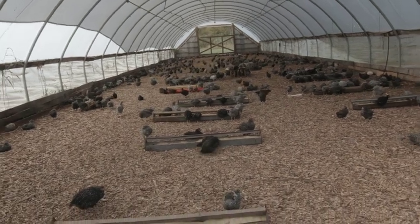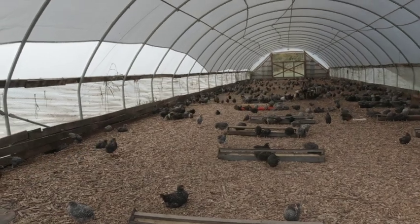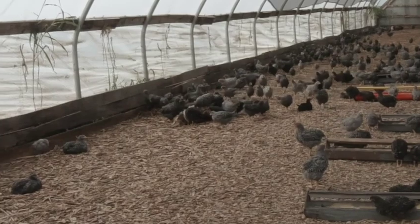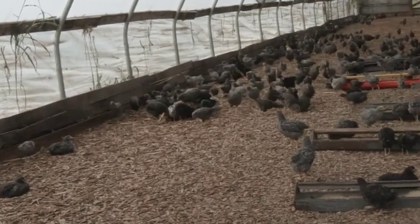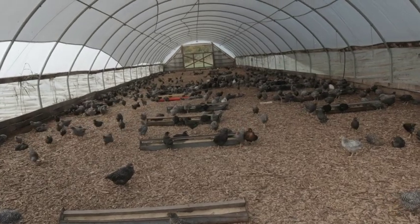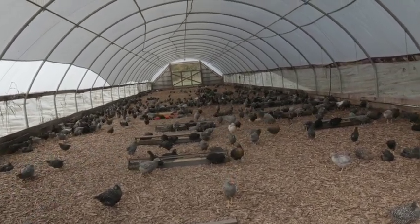But a couple cool things to note. Right over there, they've got a little chicken or a carcass of some kind that they're chowing down on. They've got so many wood chips in here that the whole place smells pretty good. With this many chickens, it's amazing it smells pretty good.